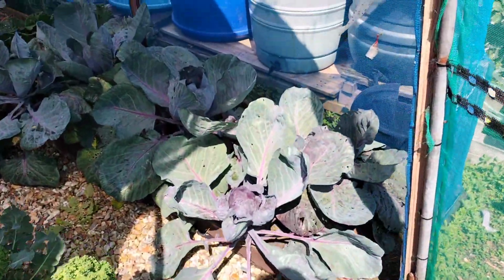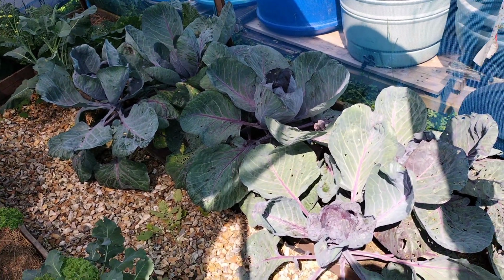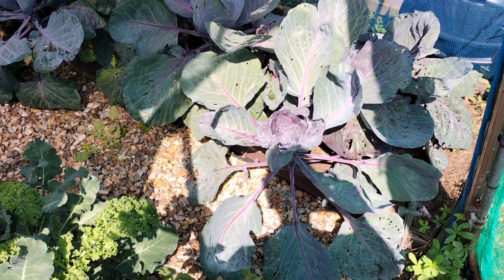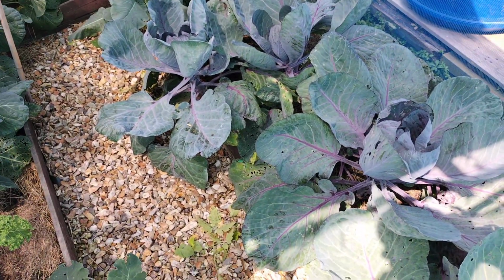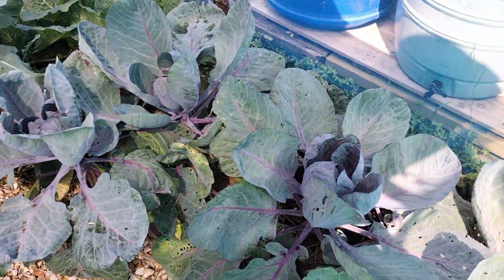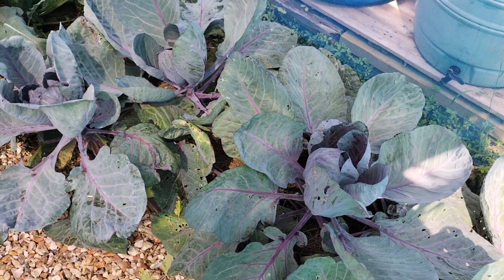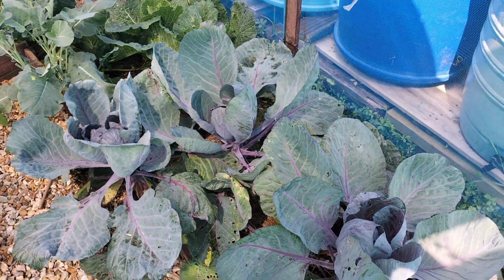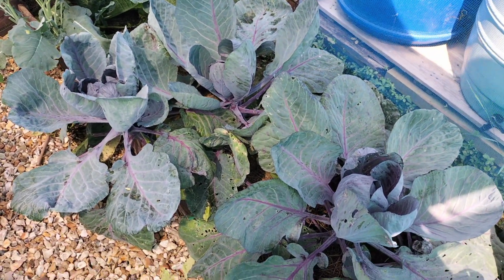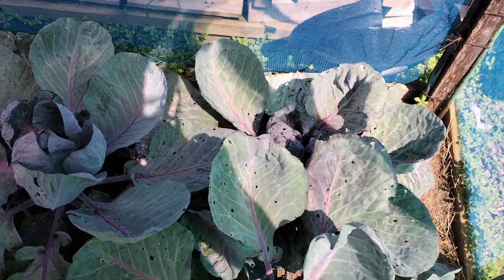I really need to trim these down. They're my red cabbage. Ouch, ouch, I've just been stabbed by the door. This is red cabbage and I'm going to have to tidy them up. They are being eaten by aphids at the minute. So I will get in there and tidy them up.